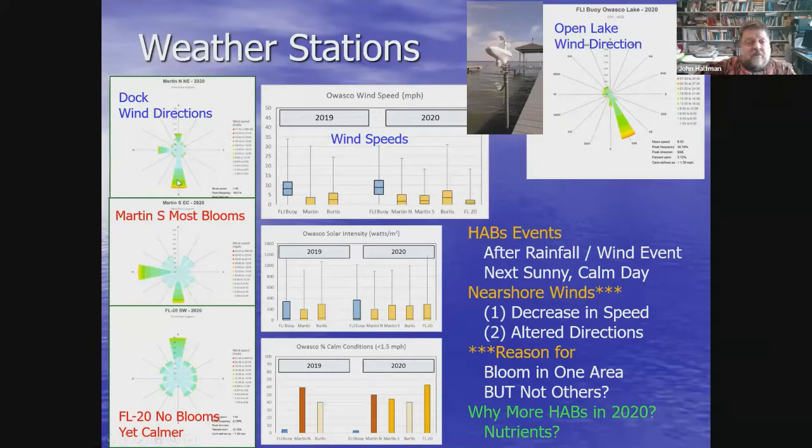The other thing that's different is the dominant wind direction at some of these sites. It shifts from predominantly southerly, which is the same as the open water, to westerly, to one site that had northerly winds, and not very strong northerly winds. So it suggests that the shoreline location and the shoreline configuration can change the dominant wind direction.